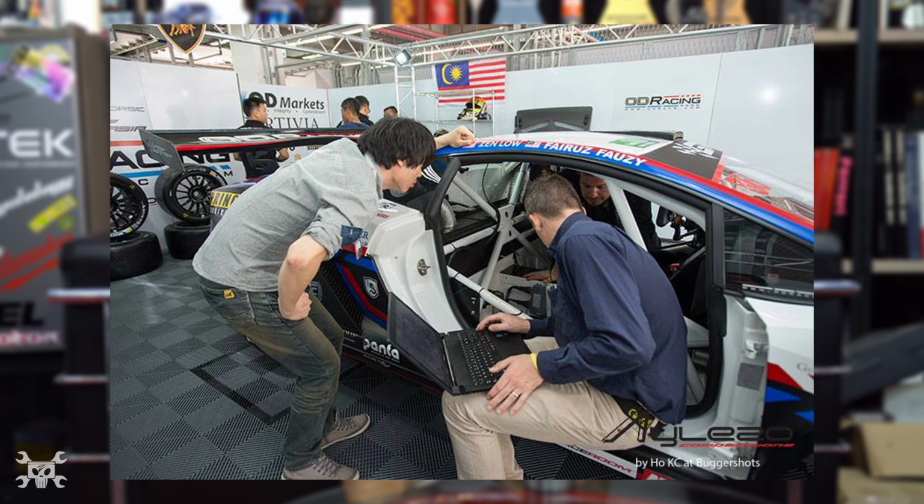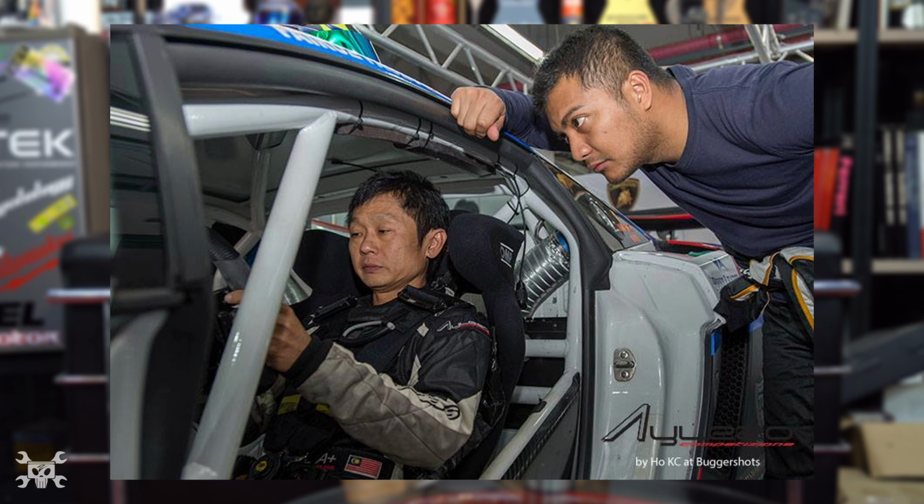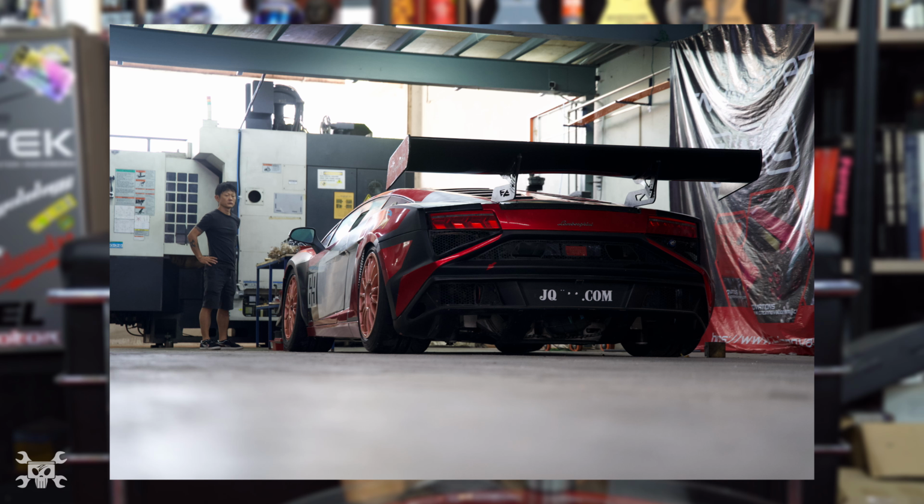The parts are not easily available because again, it's a GT3 race car, so a lot of parts are bespoke, and this car is actually obsolete. So everything that we need has to be custom, either from billet or 3D printing. When it comes to fabrication, finding a good fabricator is always a big problem here.